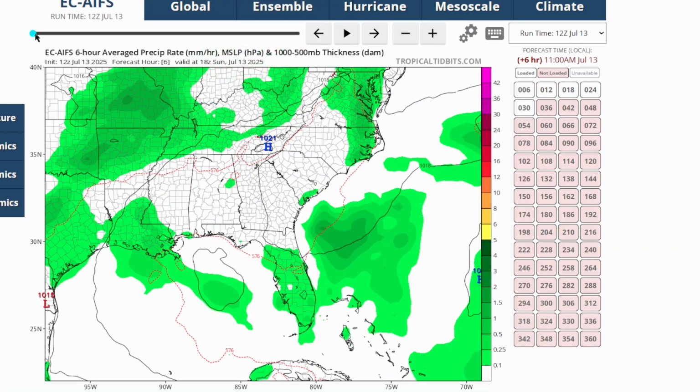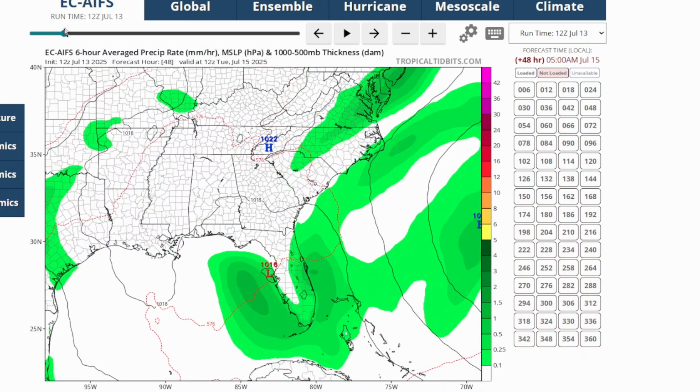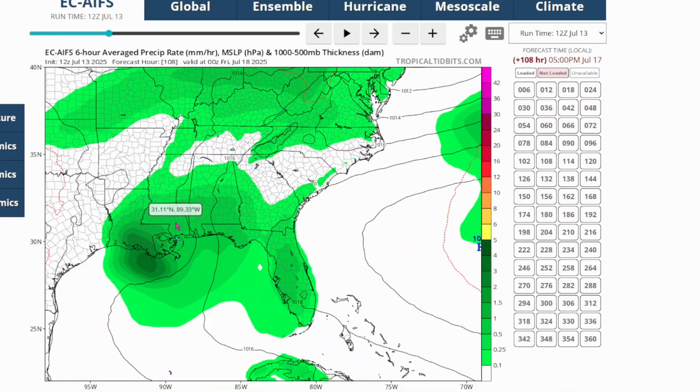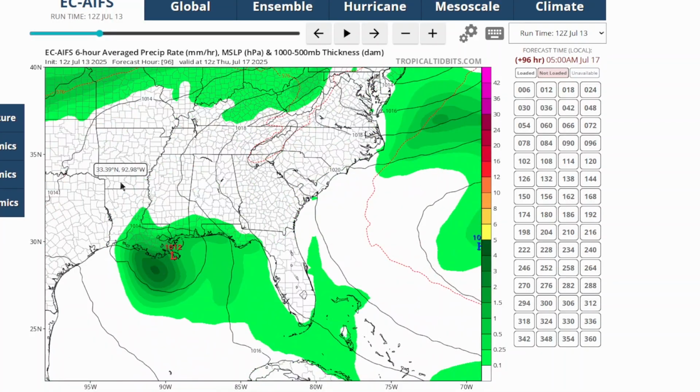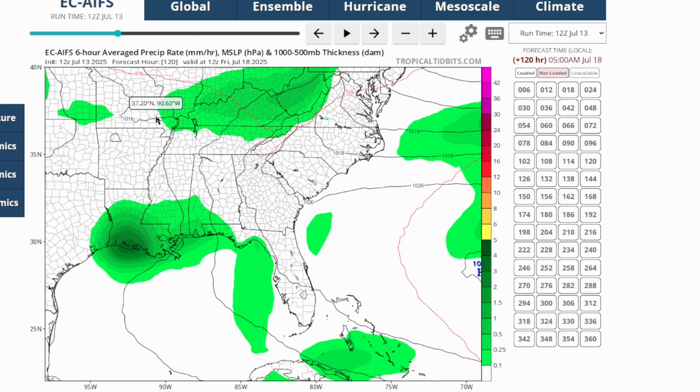Here's a look at the simulated precipitation for the AI Euro model, and it shows that low pressure system east of Florida. Then it crosses over Florida, goes into the Gulf, and tries to become maybe a weak tropical depression. Who knows? Around Thursday morning, Thursday afternoon, by the time it reaches Louisiana.